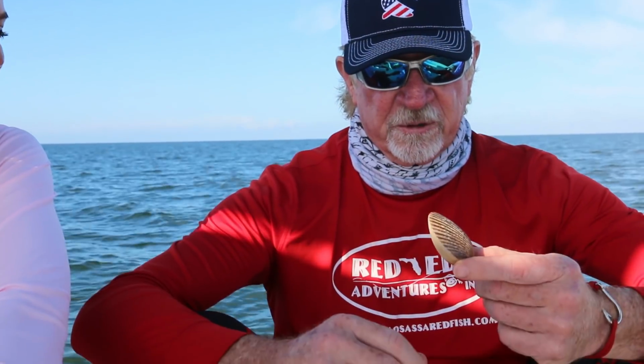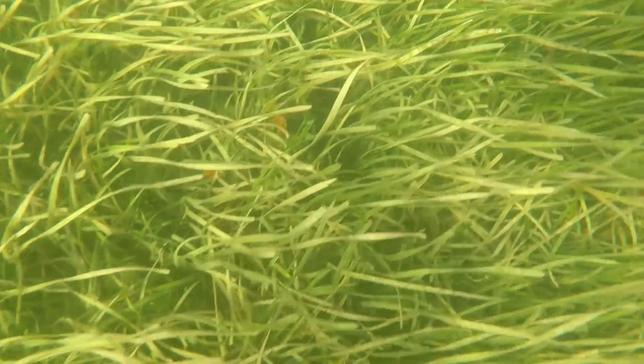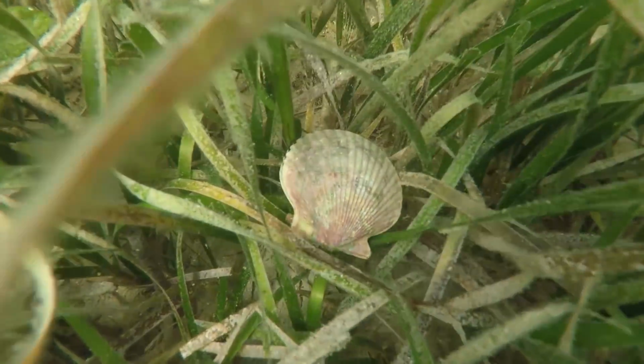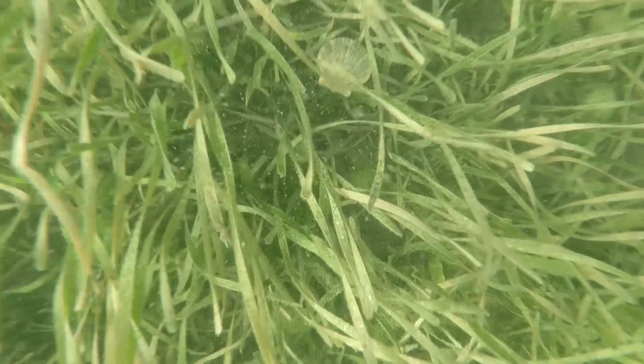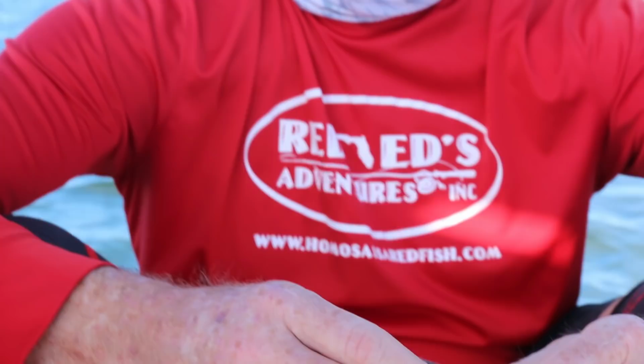So this is what you're looking for. You've got a dark side and a light side. You're going to see two different bottoms down here, a grassy bottom and then a hard sandy bottom. At the beginning of the season this year, they seemed to be more on the hard sandy bottom than the grass, but within the last couple of weeks, it's like they've moved to the grass. So if the white side is up in the grass, they're real easy to see. They stick out like a sore thumb. If the dark side is up, they're camouflaged. It's harder to see. And that's the hardest part about doing this, is conditioning your eyes to what to look for.